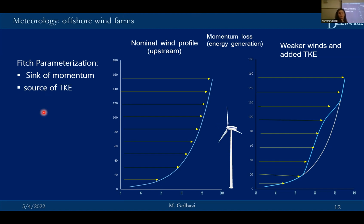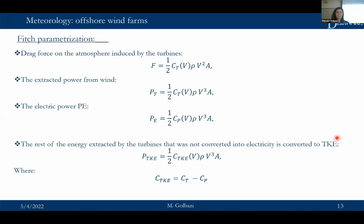In Fitch parameterization, the turbines are treated as a sink for momentum, and they are also a source for turbulent kinetic energy. What happens here is the wind, upstream wind, basically undisturbed, is hitting the turbine. The turbine extracts energy and momentum from the wind, and the remaining wind looks something like this. Basically, this is the wind profile behind the turbine. This is obviously approximate, it's not exact. And this is kind of like the wake that we talked about, right? There's more turbulence and there's lower wind speeds.